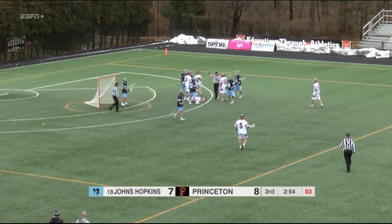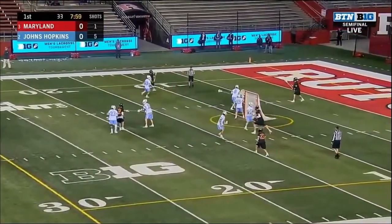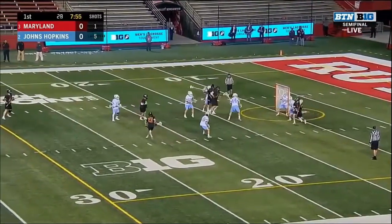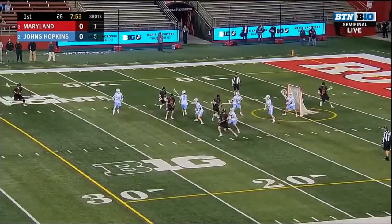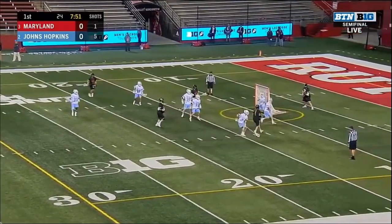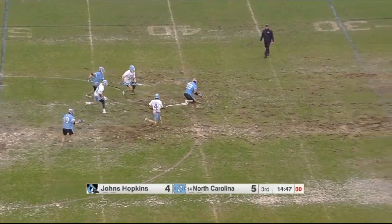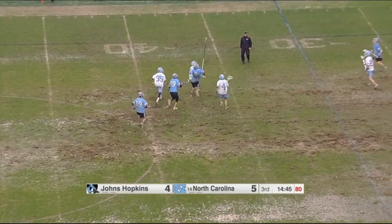I know he was spinning, but... He gets into the alley. Attacked by the long stick midfielder, Rob Kuhn. Bernhardt taking a peek. Bernhardt lowers his shoulder. Spins back. Doesn't push in over at midfield trying to get this first ball. Naruski for Hopkins had a chance.